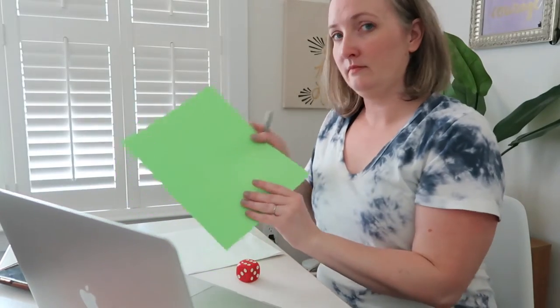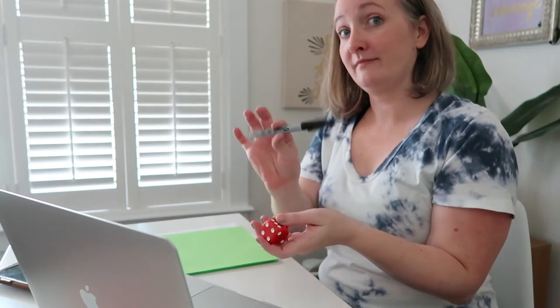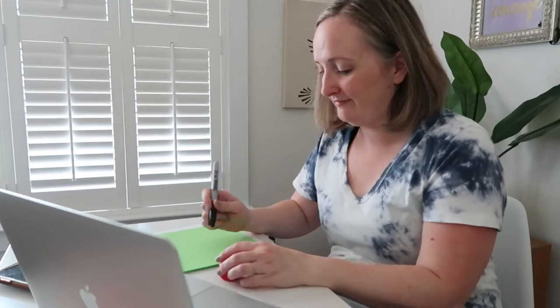The next game is called Raise the Roof. Let me give you instructions about this game. Every player is going to need 1 die, 1 writing utensil, and 1 piece of paper. Share the instructional sheet on screen. First to raise the roof of the house wins the game.